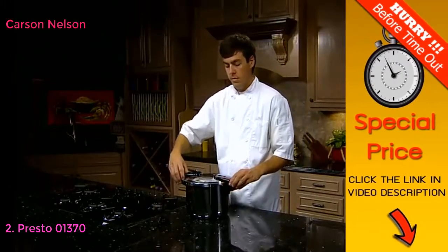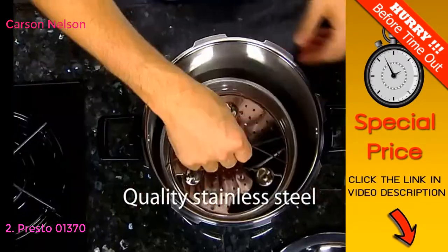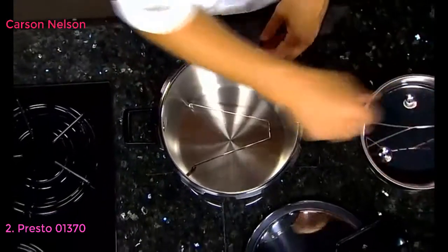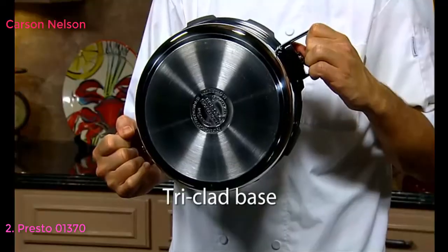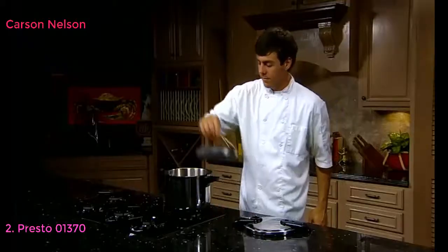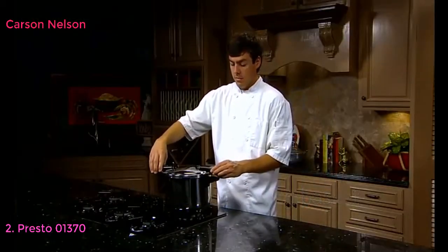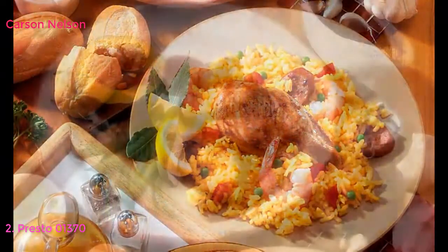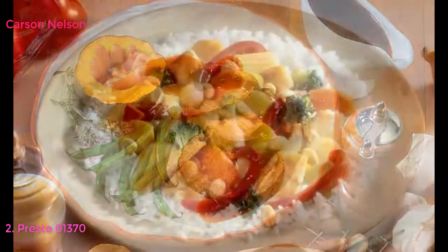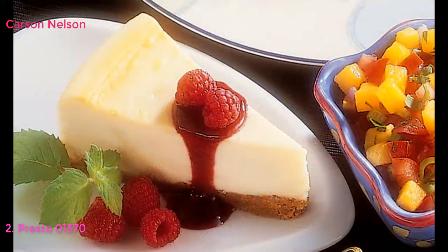This 8-quart Presto pressure cooker is constructed of quality stainless steel and has an easy-open cover with no buttons to push. Its base is a special tri-clad material that has superior heat-conducting properties, ensuring quick and even heating. The stainless steel steaming basket lets you cook several foods at once with no intermingling of flavors and colors. Make hearty soups, prepare savory chicken dishes as well as beef and pork roasts, poach fish, steam vegetables and rice, and even make delicious desserts with the easy-to-follow 64-page recipe and instruction book.